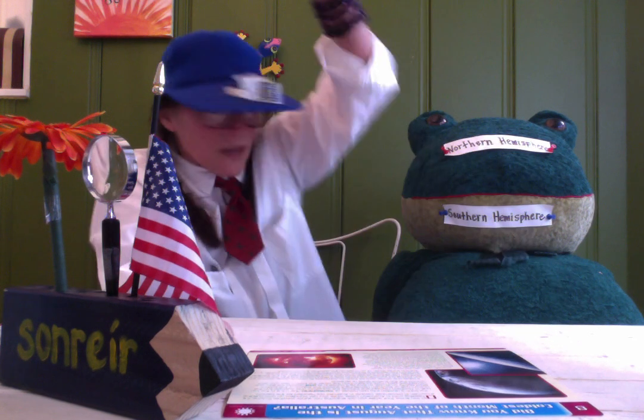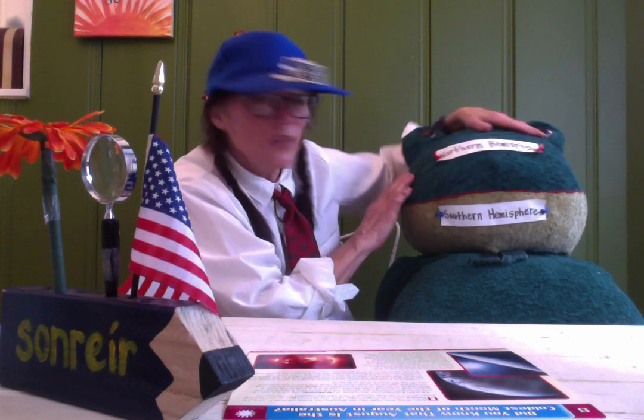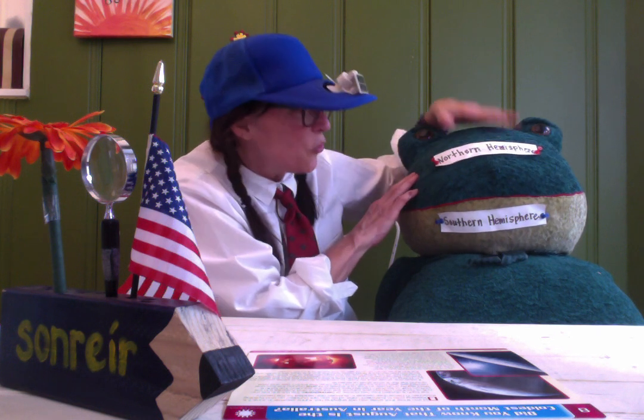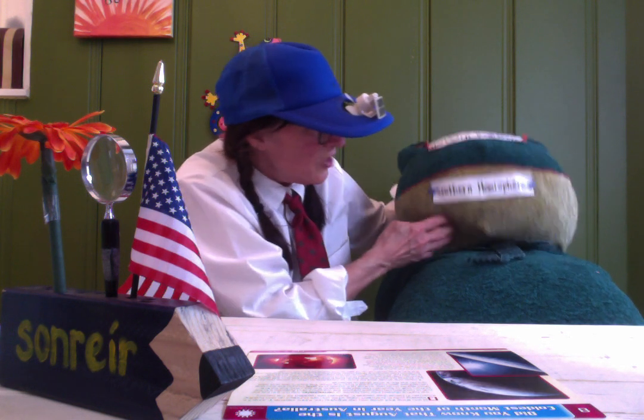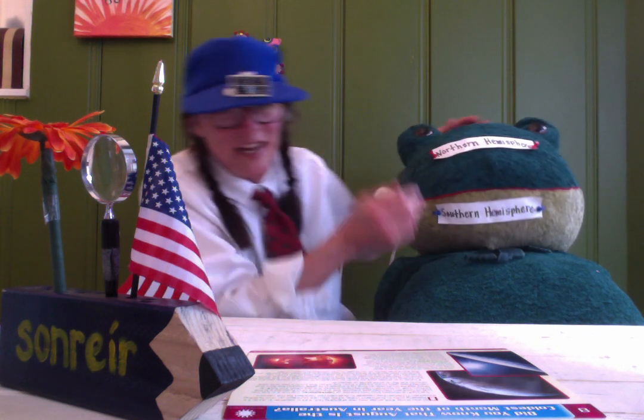The Earth is divided into 2 halves, or hemispheres. The Northern Hemisphere is on the top of his head. This is where the United States is. North America is up here. And then Australia, like I said, is where Jeffrey's chin is. That's the Southern Hemisphere, below the equator.